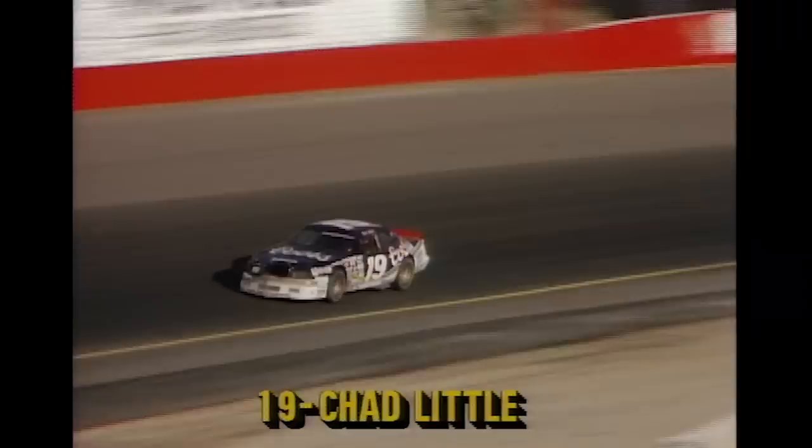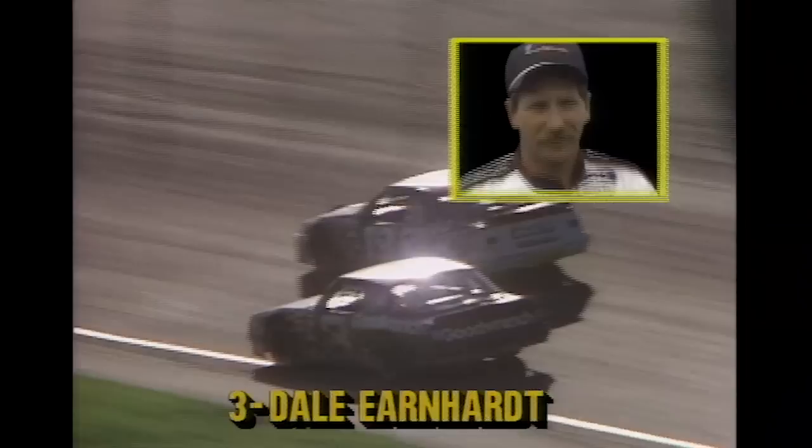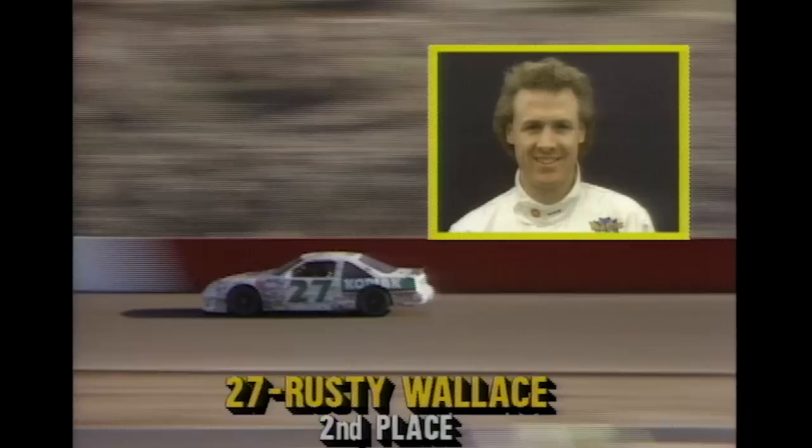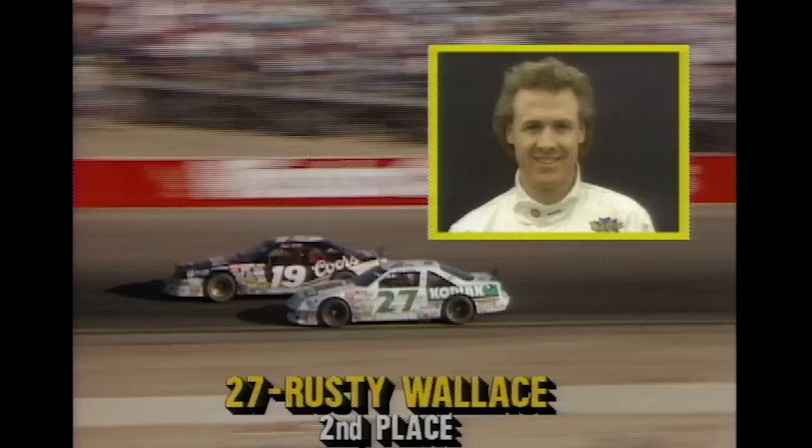Also out there is the number 19 car that's driven by Chad Little. And he is several laps off of the pace, as a matter of fact, two off the pace, in 21st position. Dale Earnhardt is in car number three. He's in 13th spot and one lap down to the field. Behind him is the second place car of Rusty Wallace, who was one of our eight leaders that we have had so far in this race.